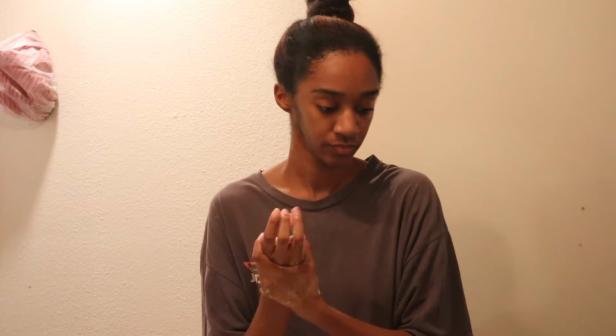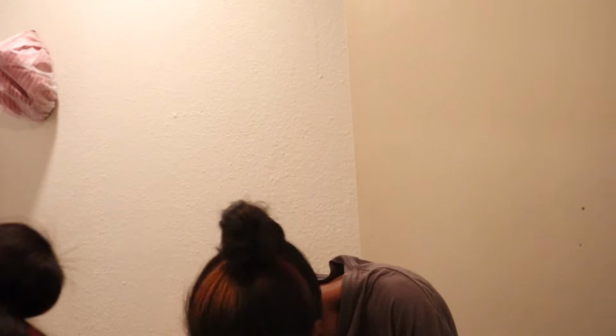So I begin by washing my hands, of course, because although I've showered, I want to make sure that I am touching my face with clean hands. I then follow up by just wetting my face a little bit, pumping 2 pumps of my current face wash, and just going in circular motions with the face wash on my face.